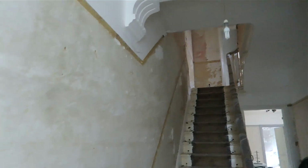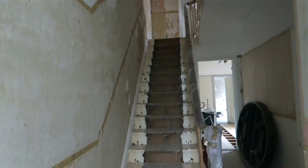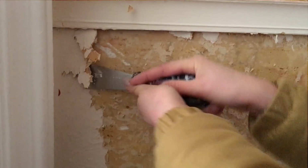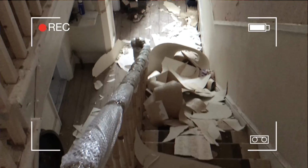As you can see, we've managed to get rid of loads of the wallpaper. The dado rail here has completely gone, and so has the picture rail all the way around, so that's good. As you can see, we've been stripping loads of the wallpaper. It was very stubborn, but luckily we had some help from some of my family members, which we were really, really grateful for.